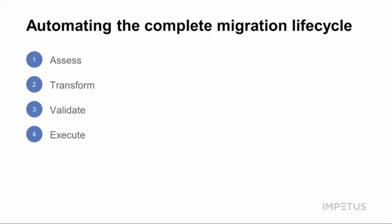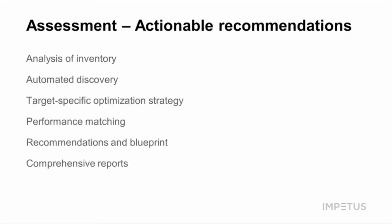From there, we move on to the transform step, where we take the business logic that we can use from the legacy environment and transform it to be leveraged on AWS. Next, we validate, and we validate not only that the data is moved over the way we expect it, but also that the queries are executing the way we expect. And finally, we package everything up, all the code that we're transforming, for execution. And all of these steps are accelerated through automation and supported by our team of cloud experts. So let's dig into each one of these steps in a little bit more detail.